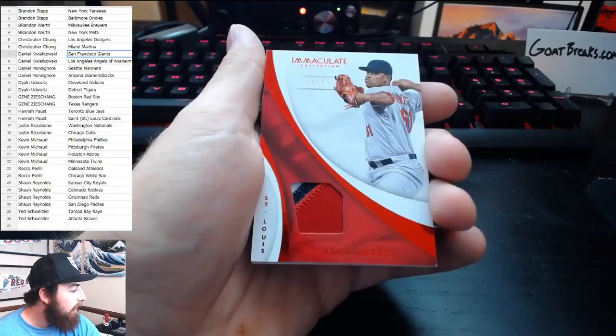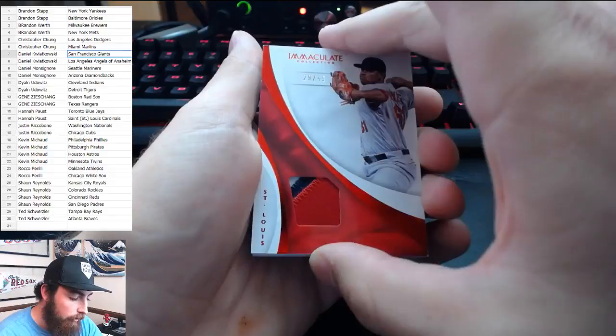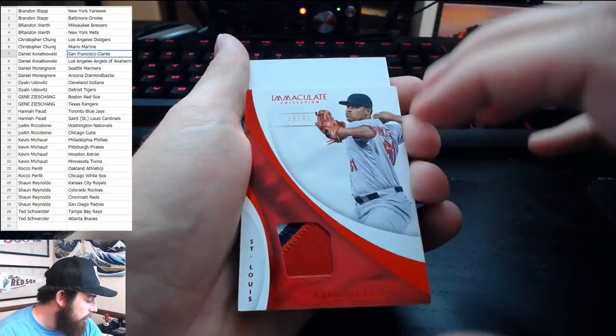That's a bat relic? That's not a bat, dude. That is jersey. If that's a bat, then they're using, like, paper, cloth bats. All right, next. Here's our auto or something. Oh, a redemption. Okay. This is going to be hard to do. Okay, whatever.